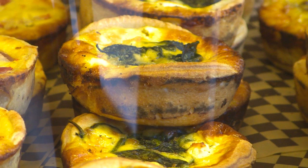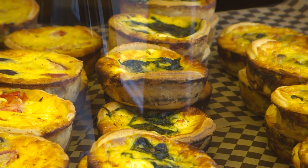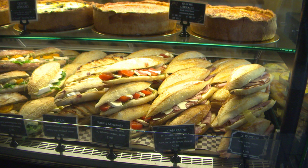We have some vegetable quiche, some with spinach and goat cheese. Provençal, it could be tomatoes, a mix of olive, the traditional Lorraine. Then we do a lot of different items on sandwiches as well. And then we move on to the pastry.